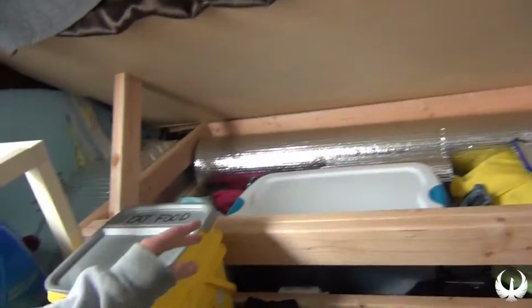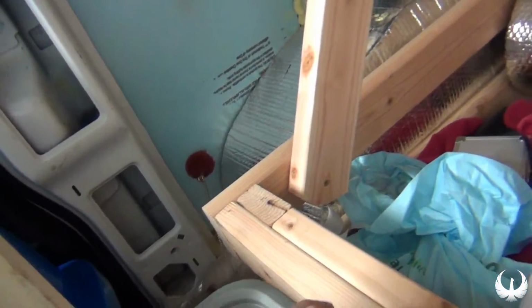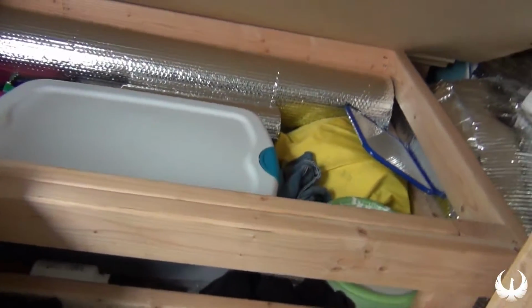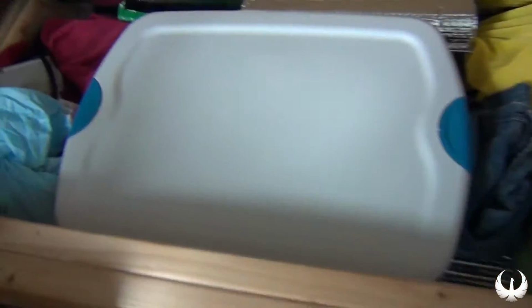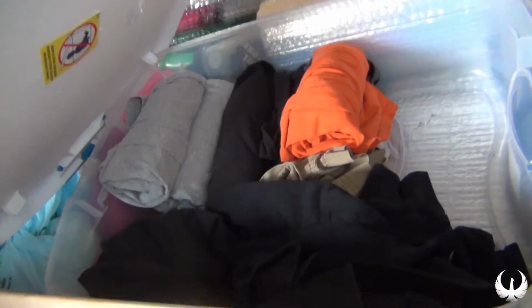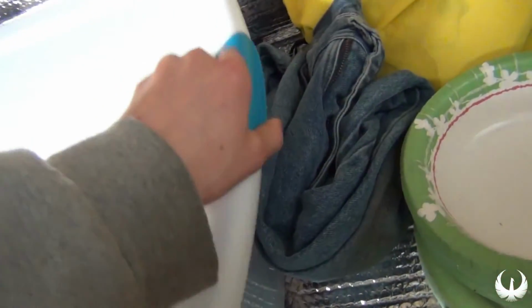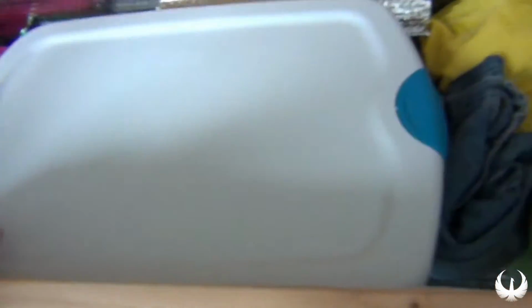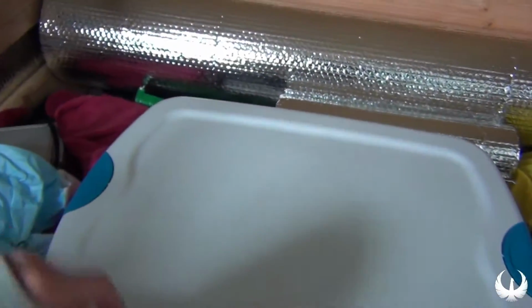So this is the little latch that we made to help hold up the bed frame, and then I just have the storage down here. This is where I keep my clothes, so I just have a couple things in there, a pair of pants, some socks down here. Earlier I had them over there because I just threw them after I picked up some socks from where I'm storing all my actual stuff.